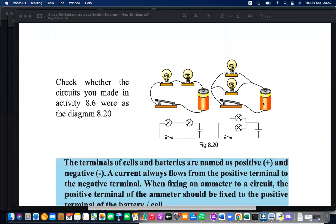Okay, see here, there are two bulbs, so you can show that using two circles, and one switch, and this is a parallel connection, two bulbs.